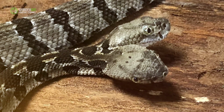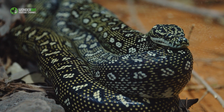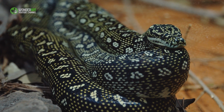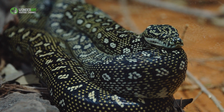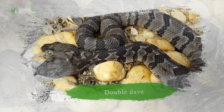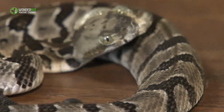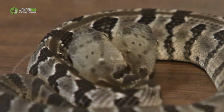And the snake received a very appropriate name, one that not only honored its rare feature, but also the two men who'd found it and brought it into the care of herpetological associates. The animal became known as Double Dave, in a tribute of sorts to Burkett and Schneider. It turns out, too, that Double Dave isn't the first snake to have been born with a pair of heads.